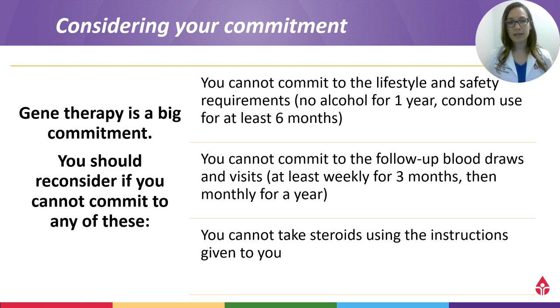So for example, if you find that some of the safety expectations are too much for you, like not drinking alcohol for a year or using a condom for at least 6 months, if you feel that the schedule for all those follow-up blood draws and visits is too much, or if you look at that list of side effects for steroids and you feel that taking steroids for weeks to possibly months is going to be too much for you. These are all really good reasons to pause and really think about this before you commit to doing gene therapy.